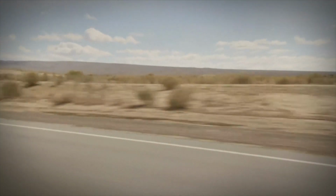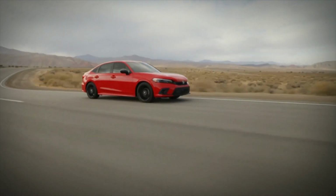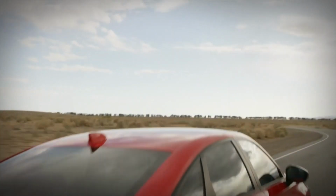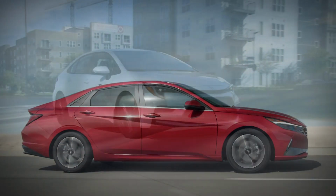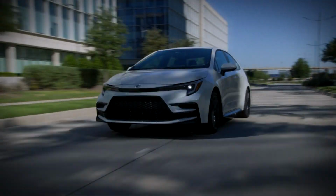Opt for the 2-litre version, and you can spec a superb 6-speed manual too, making the Civic the best choice for keen drivers with excellent handling throughout the range. There are countless other choices in this class, but these three represent the best blend of practicality, style and value, but choosing between them is tricky.